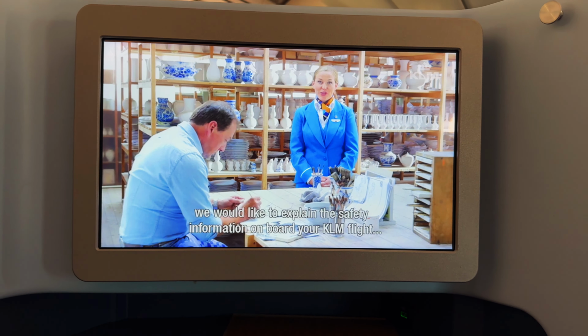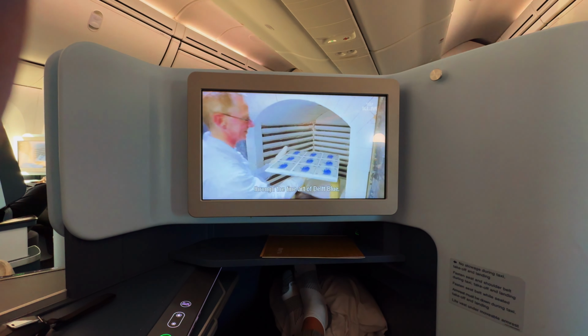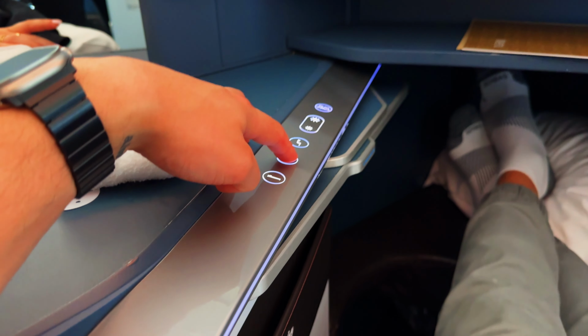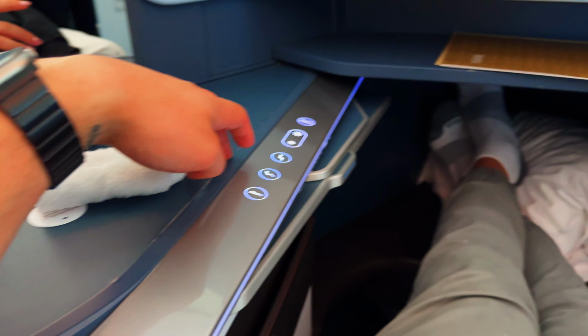You have a cubby for your feet, so when you are laying flat, you're able to put your feet and extend all the way out. I'm about 5'11", and I had no problem reaching all the way out. If you are probably 6'2" or 6'3", maybe you will be touching the end of it. But again, if you're under that height, you'll be perfectly fine in terms of the length of the seat when you are laying flat. And it also acts as a great little footstand when you are sitting down.